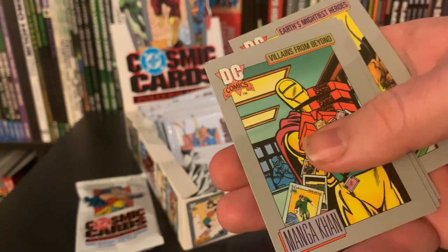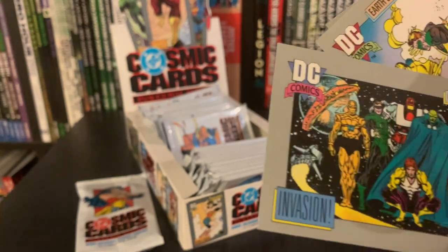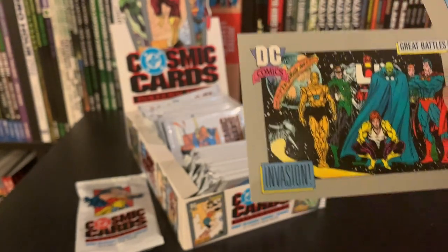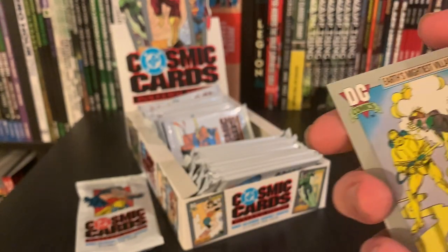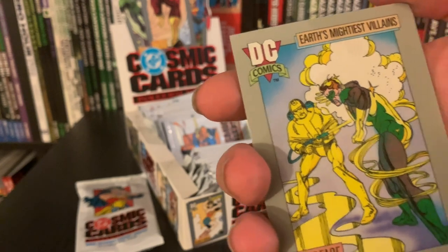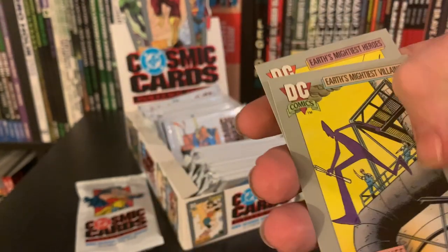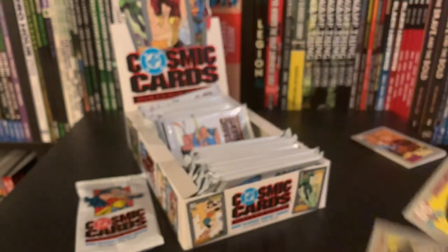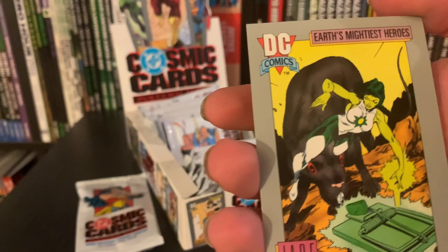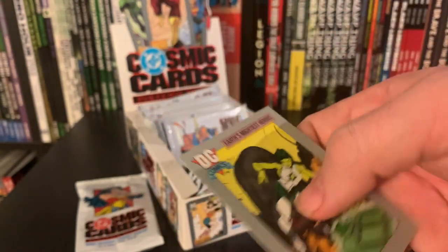Mangakon, another one that's not really that great to care too much about. Invasion, isn't it? Shout out to the Invasion podcast. Ooh, Goldface, Green Lantern villain. Nice. Shadow Thief, most often used as a Hawkman villain. Ah, Jade, Alan Scott's daughter. Nice, another Green Lantern one.